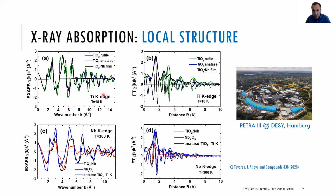To further study the local structure in titanium dioxide when we dope niobium, we did some X-ray absorption experiments, and we did this at the synchrotron at DESY in Hamburg. And here you can see the EXAFS spectra and the corresponding Fourier transform on the right for both titanium K edges and niobium K edges. So basically we just tuned the X-rays to both the titanium K edge and niobium K edge and looked at the local structure around these main cations.